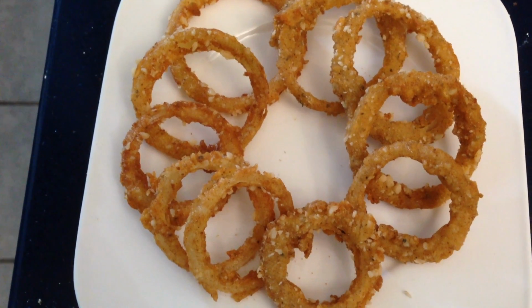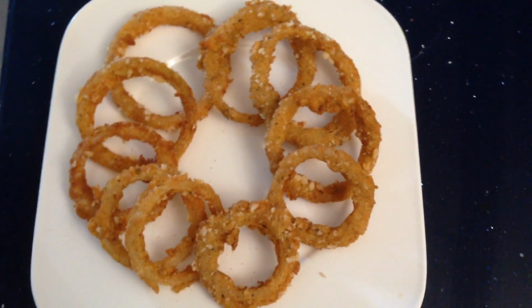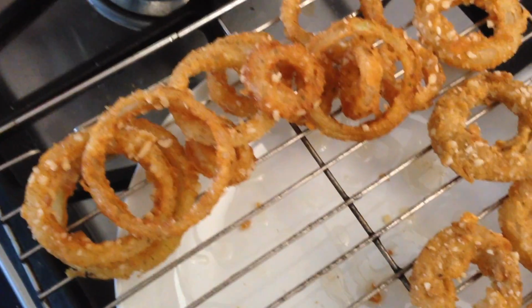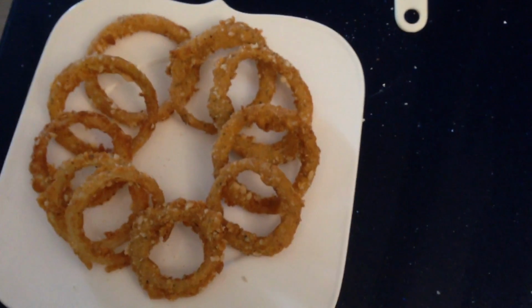Guys, this is what the onion rings look like. I've taken the liberty of tasting 3, but don't tell Mom. And this is all the other rings, and oh, that's the messy oil. But yeah, we'll see if Mom likes her gift.